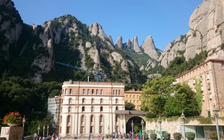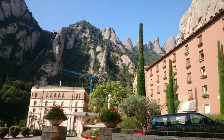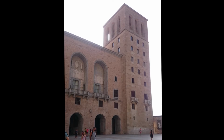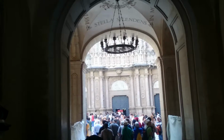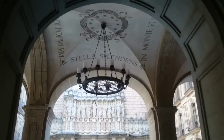Firstly, it is in itself a Gothic building of architectural significance. Secondly, it is the home of Montserrat's masses and choral concerts. Thirdly, it houses what is arguably Montserrat's most important feature, the statue of the Black Madonna.